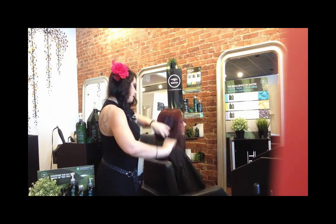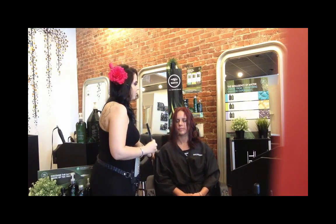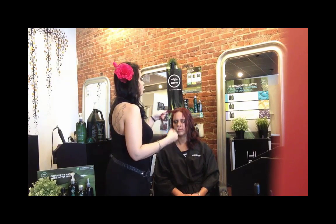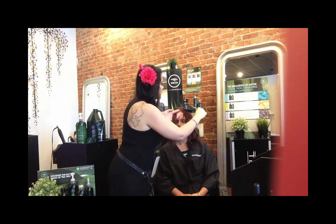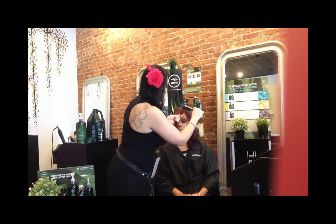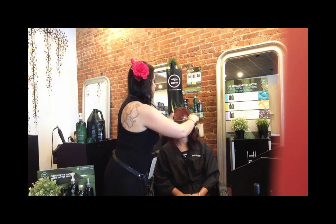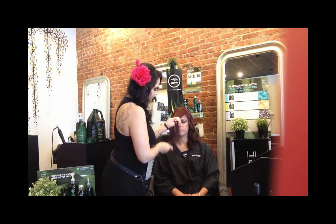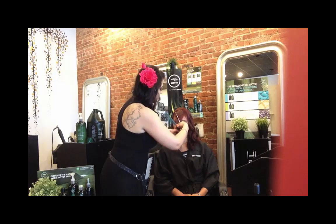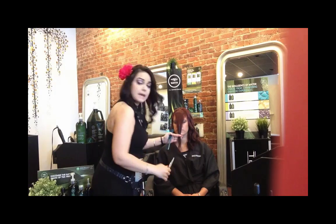Once we've cut those corners off, we're ready to do our fringe. So in the front area, we are going to take a half moon section. This is all going to be the desired look that your guest is looking for. In our conversation that we had earlier, we had a small consultation about what Morgan was looking for. So what we're going to do is take this fringe area, just comb all that out. We're going to take it and pinch around mid-nose or shorter if that's what they desire.